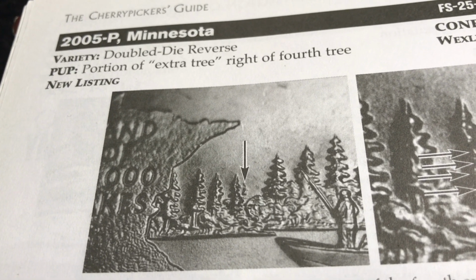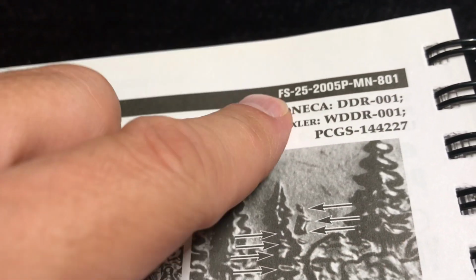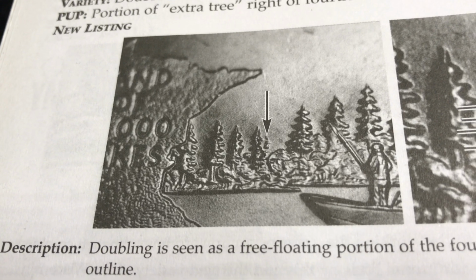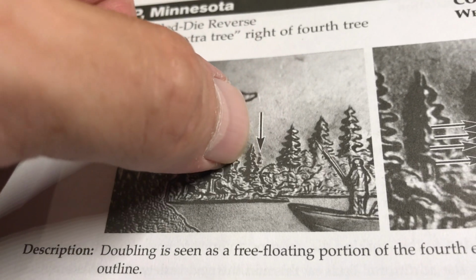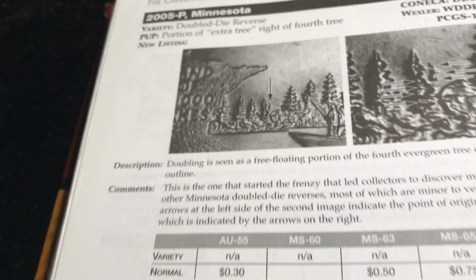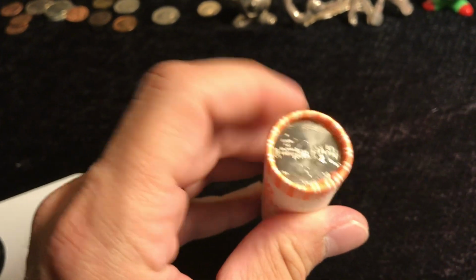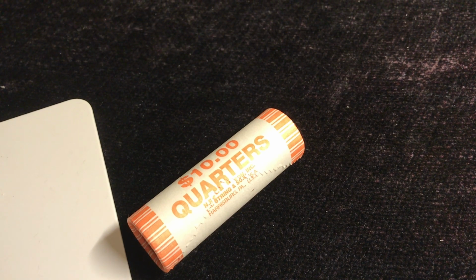As I mentioned, there are 6 varieties that PCGS should recognize. Anything with this FS number, so FS 801 through 806 are the official ones that seem to be more recognized. One of them has an extra tree to the left of the fourth tree. So they're just variants on that, the size of the tree and whatnot. So let's delve into it and see if we can find one of those. The top graded one with an extra tree I think goes for like $70, something like that. So you're not going to retire or anything, but still fun.